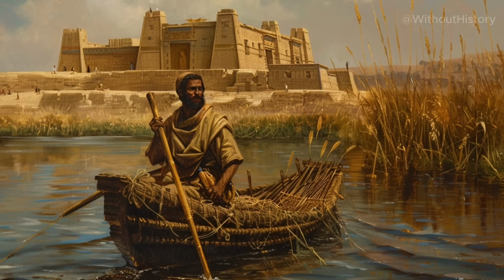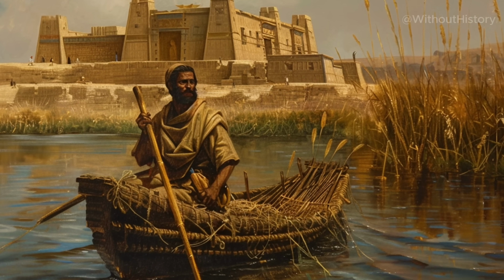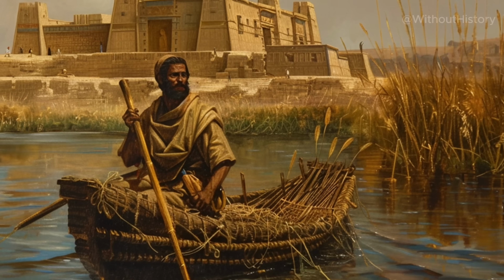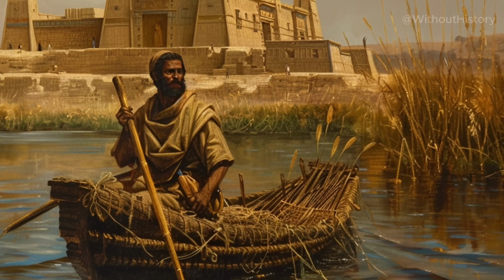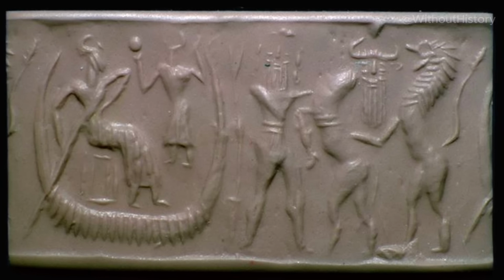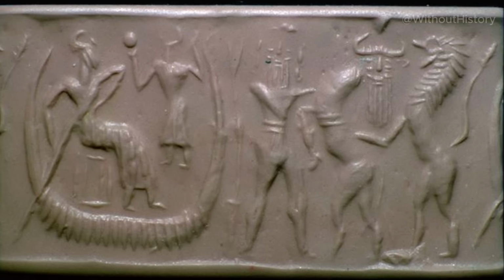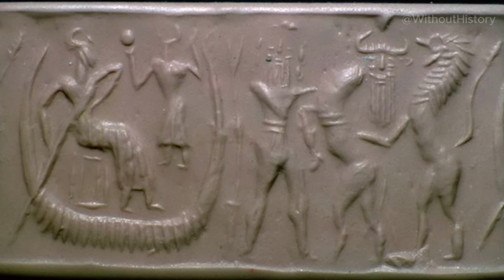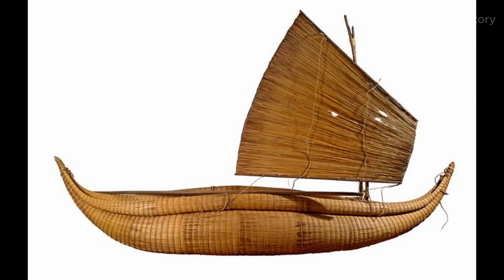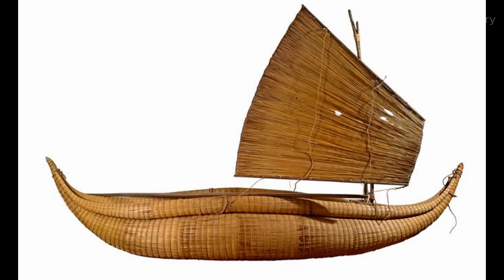The primary material used in constructing these ancient boats was reed, a plant abundantly available in the marshes of southern Mesopotamia. Reeds were bound together using ropes made from other plant fibers to create a buoyant and flexible structure. Reed bundles were lashed together to form the hull of the boat. The exterior was often coated with bitumen, a naturally occurring tar-like substance, to waterproof the vessel and ensure its durability in water. This method of construction provided a lightweight yet sturdy means of navigating the waterways.